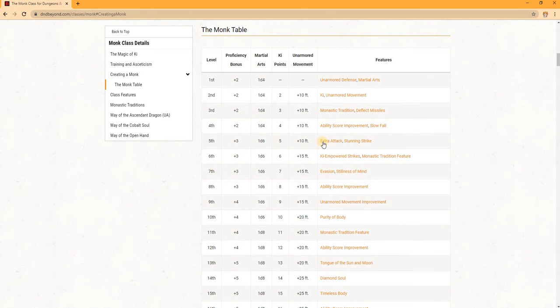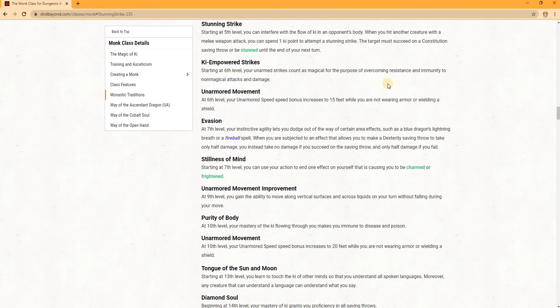At 5th level, you get Extra Attack and Stunning Strike. Stunning Strike allows you to spend a ki point whenever you hit with a melee weapon attack. The target must succeed on a Constitution saving throw or be stunned until the end of your next turn.